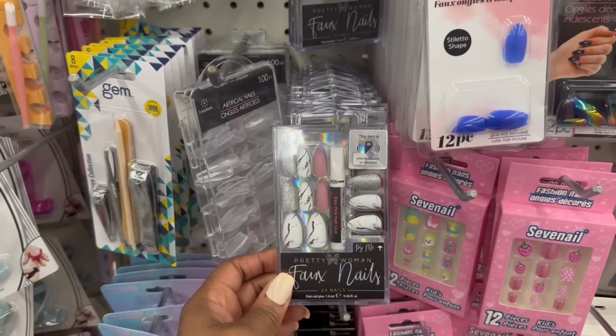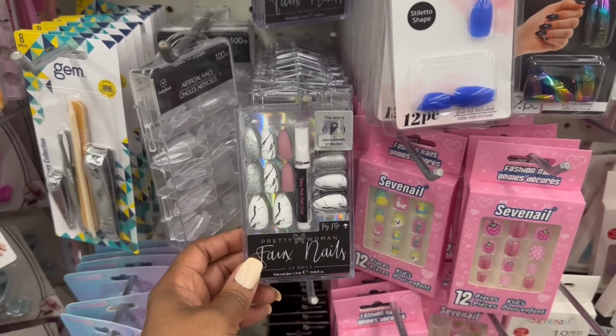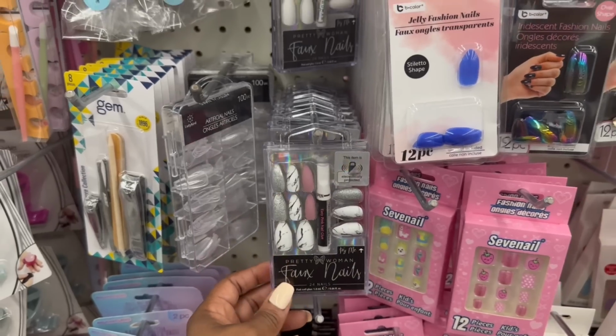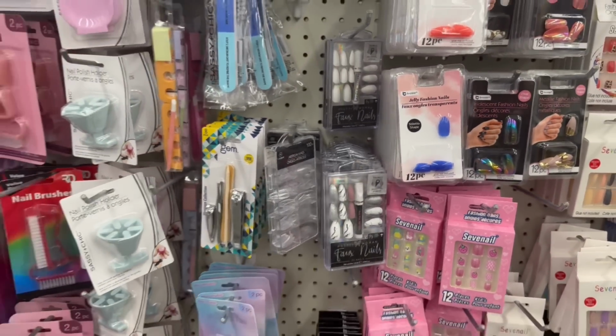This is all the way me, right? That black and white and silver. That is all the way me. They're matte though. I prefer not to have a matte nail. But yeah, they have those.